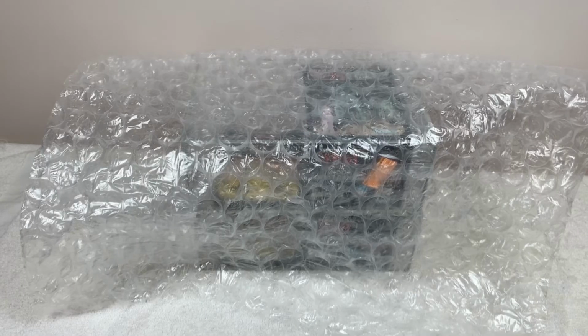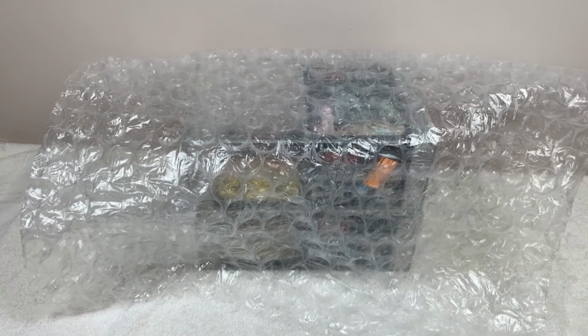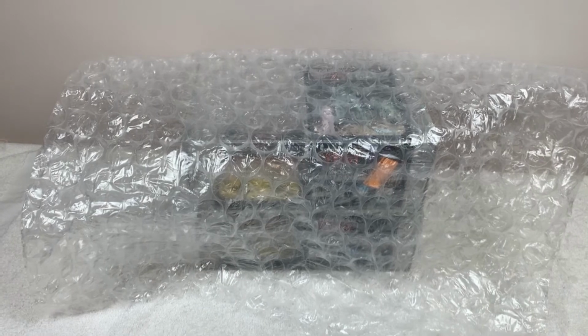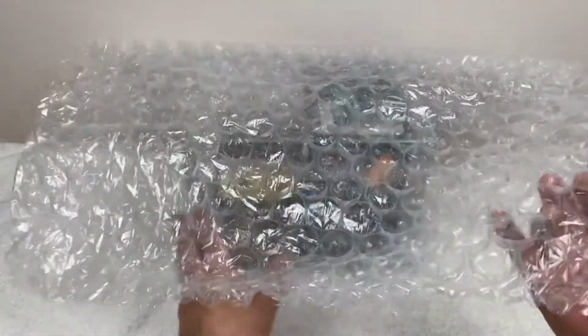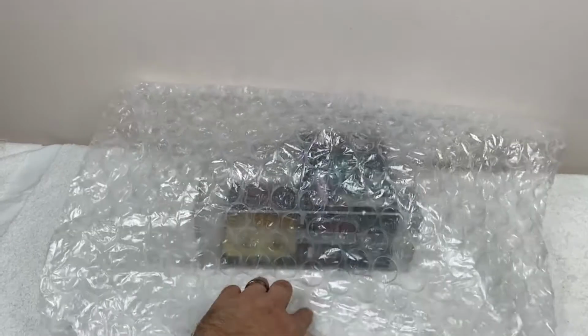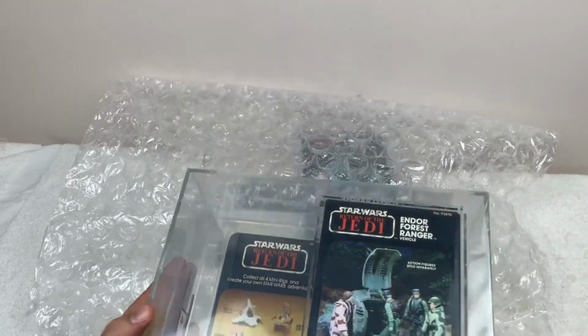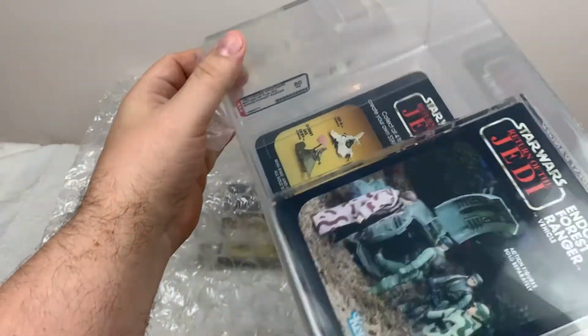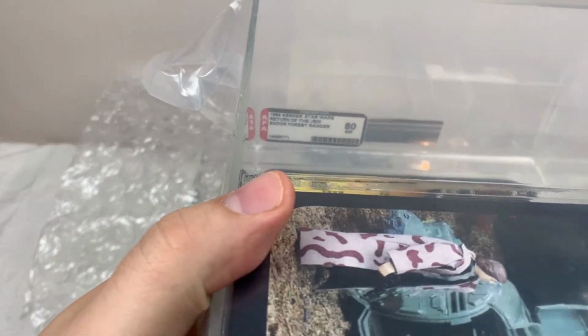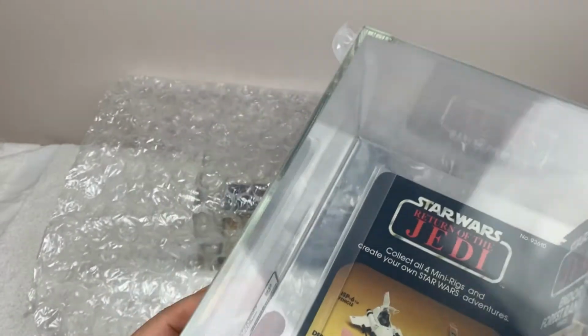Got everything rearranged, and we're ready to take a look at the grades. I'm expecting these to come back at an 80 or an 85. Again, one of them is slightly nicer than the other one. I'm not sure which one is which, though, because they were pretty similar, so I'm not sure which one's on top or bottom. So we'll just take a look at the one on top first and see what the grade looks like. All right, so the first one here is graded an 80.